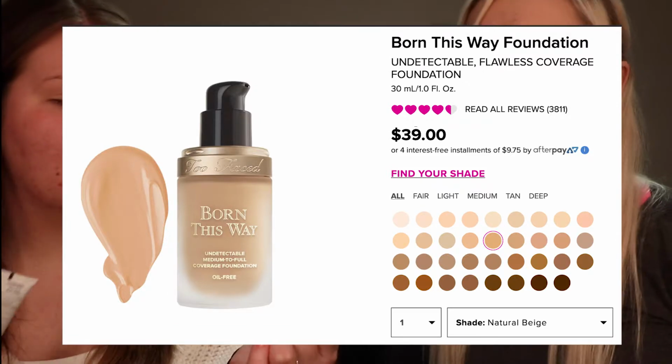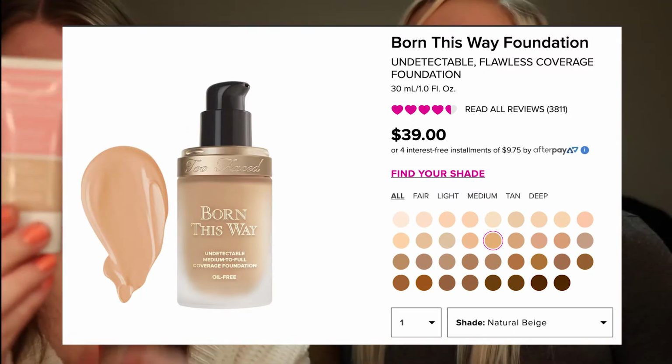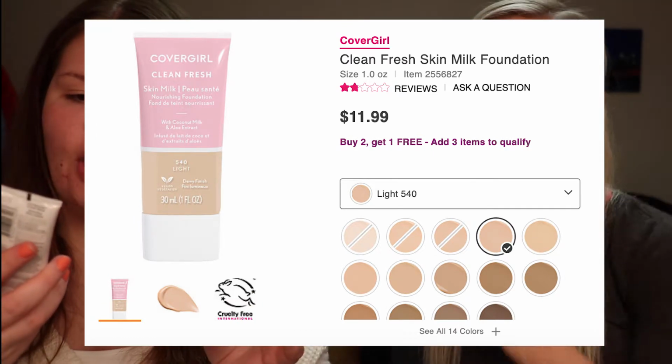Now this is a step that I think people find really difficult, which is crazy, but foundation. So I'll show you two that I'm really into right now. One on the high end, one on the low end, and both very different coverage. I like the Born This Way by Too Faced. A lot of people think this is full coverage. I would say this is medium to full. I do like the CoverGirl Clean Fresh. This is marketed as almost like a BB cream, very light coverage, but I do find that it covers a lot of acne scars, any lines of demarcation, any redness, things like that.